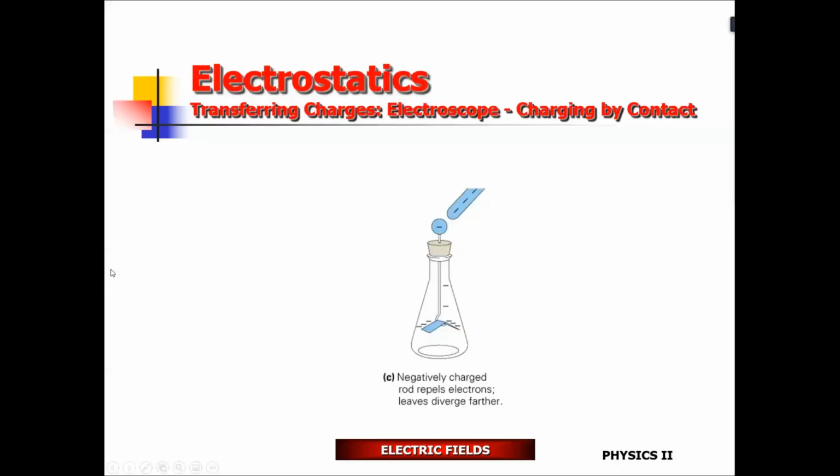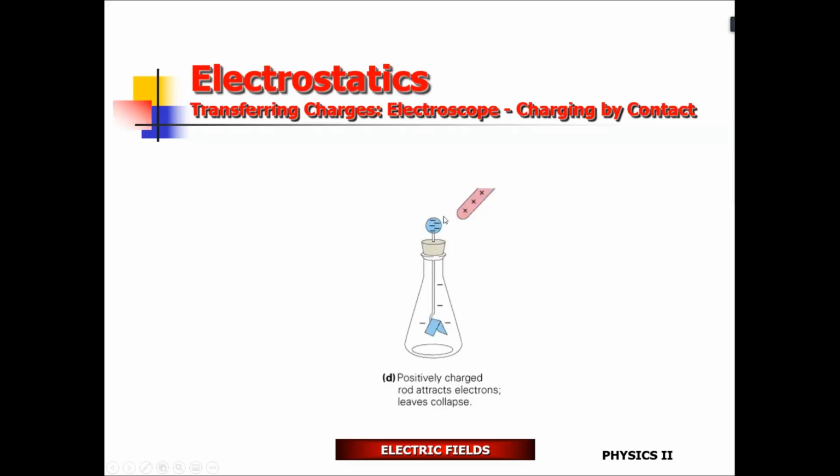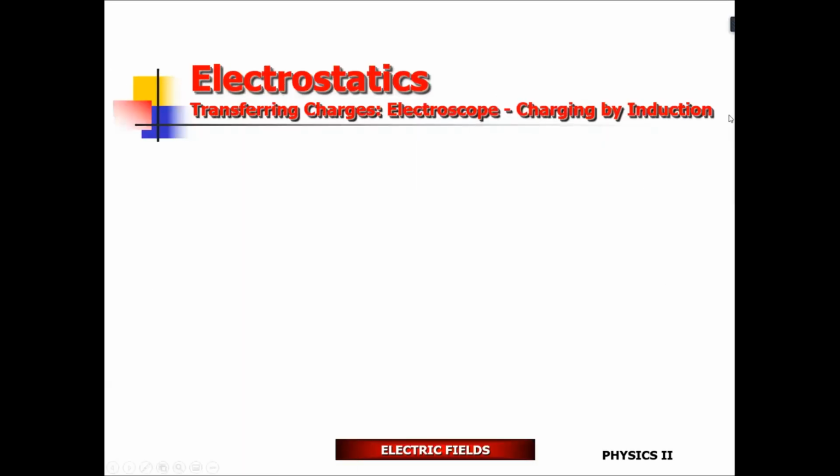All right, so notice that this is the original negative charge. If it touches the metal on top, the metal becomes negatively charged. The electroscope is originally neutral. So if you touch it with a positively charged rod, it's going to become positively charged. You transfer the charge to the metal. So the best answer is that. I don't think anyone got it.